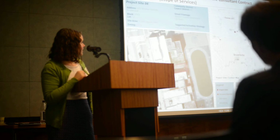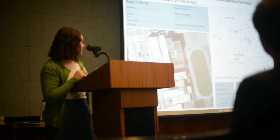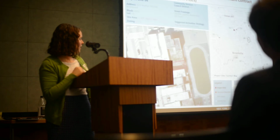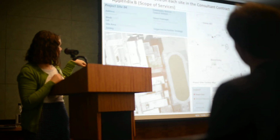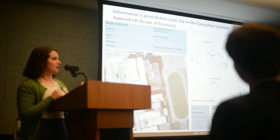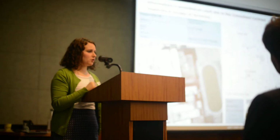There's a little one sheet on each lot that looks like this, provided again in Appendix B, that scope of services. It gives an aerial photo, a side photo, and a little bit of information about street frontage, exact zoning, etc. So I recommend that everyone look through those.